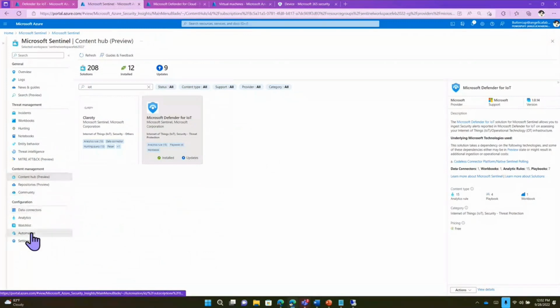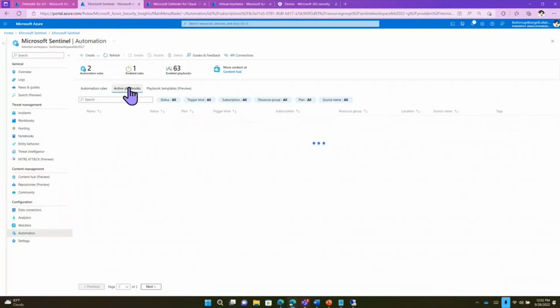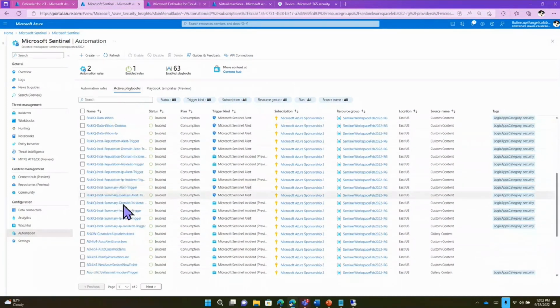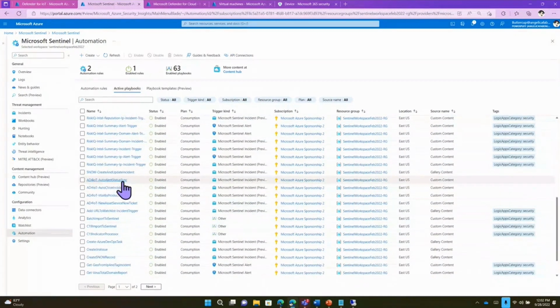Playbook automation, active playbooks. And which are the, oh, here they are. Auto alert status sync, auto close incidents, mail by product production line, and new asset discovery, asset ServiceNow ticket as well. So that's another super useful thing, so you don't have to do a lot of the work.